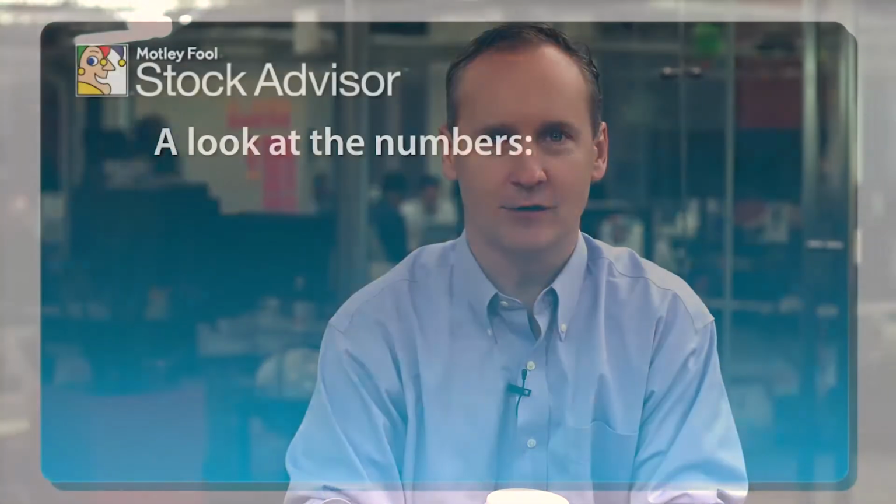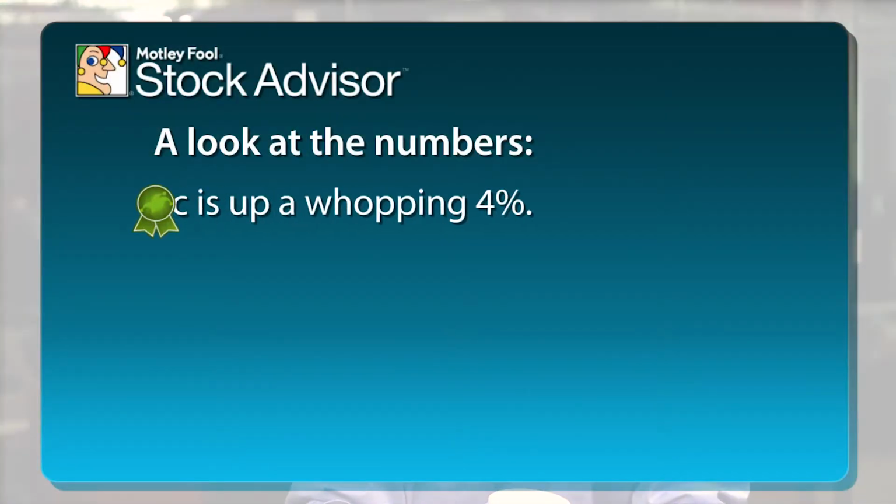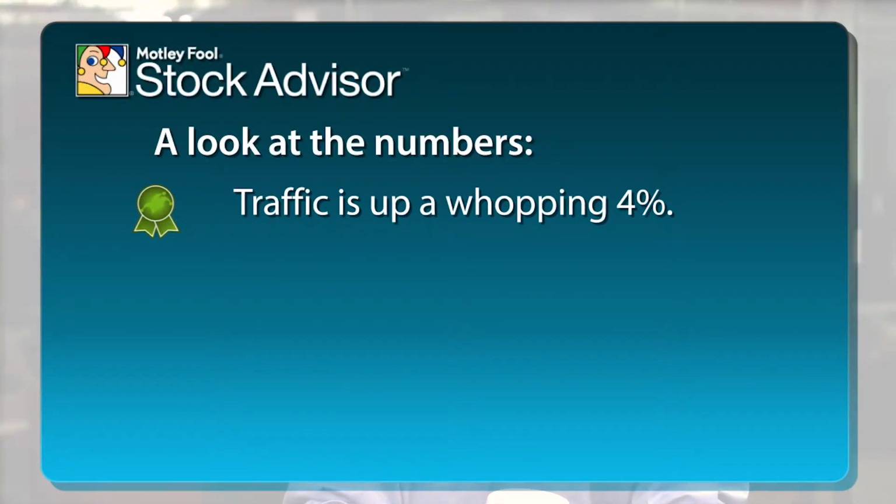Now, with all of that said, let's take a look at the numbers and see why Starbucks is a best buy now for investors like you and me. First, there's no doubt that Starbucks' business is firing on all cylinders right now. Customer traffic was up a whopping 4% last quarter. That's customer traffic. That powered an industry-beating 7% bounce in comparable store sales.